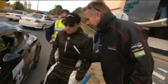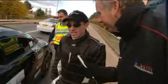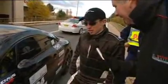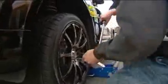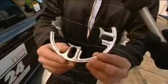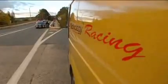The wheel decided to leave the vehicle while travelling over the bridge. Luckily came to a stop without any civilians being injured, but yeah, we're just trying to clear it up and get it out of the way now so we can move on and go forward and hopefully carve up Eastern Creek tomorrow. So what we have here is a poor quality spacer, and wheels apparently, according to our PR Racing Technology, not suitable for this vehicle.